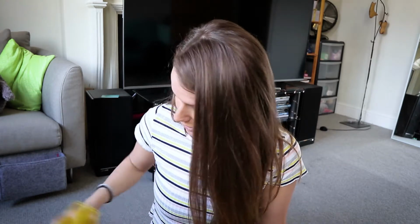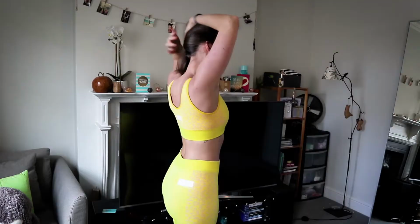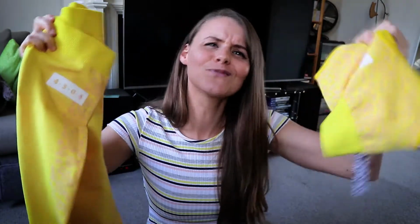Like everyone has said so far, both with the leggings and the sports bra and with everything in ASOS's 4505 range, it's a bit annoying that they've put this branding, even though it's not on the front, as I thought at the beginning, it is pretty kind of standout. I'm wearing ASOS 4505! And yeah, I'm not such a fan of that.